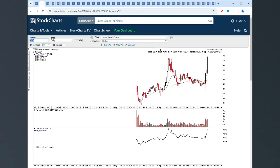So if we jump down to the daily, where would be a good place to buy this stock? I think there's not going to be too much of a pullback probably, but if we do get a pullback to this shelf right here early next week, it probably will digest this move a little bit. If we get a pullback to the high 60s, I think that'd be a good place to look for an entry. And you could probably set your stop just below that area as well.